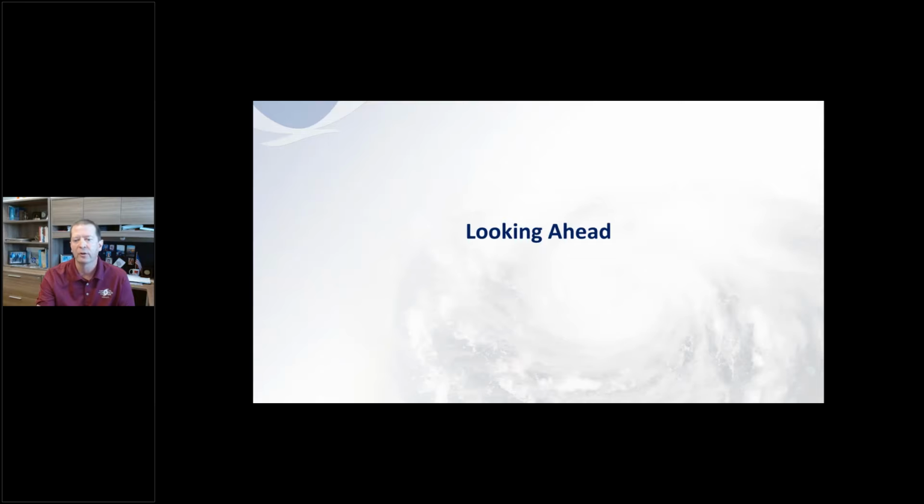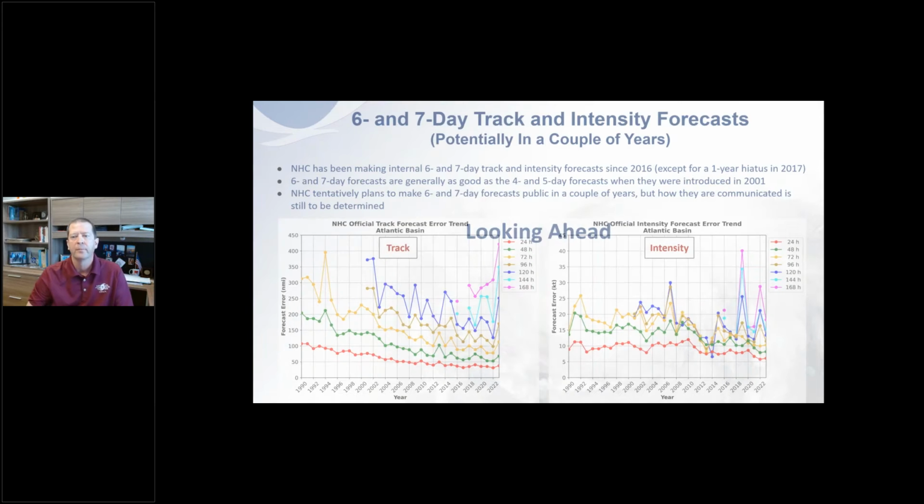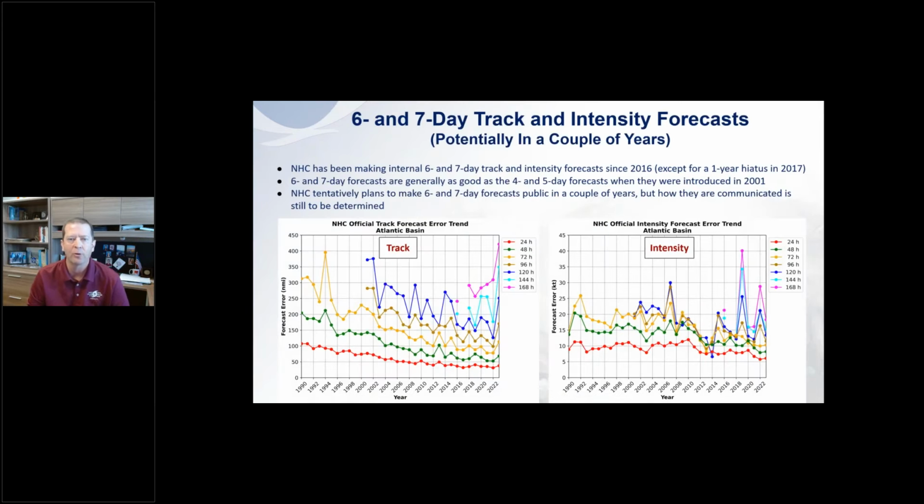So a couple things to look ahead, and before I wrap up here, one, I'll just mention that in-house we are working on 6 and 7 day track forecasts. This is potentially something that we'll be issuing in a few years, maybe 2 to 3 years. We're working on this internally. We've been making these forecasts now since 2016, except for a 1-year hiatus there.